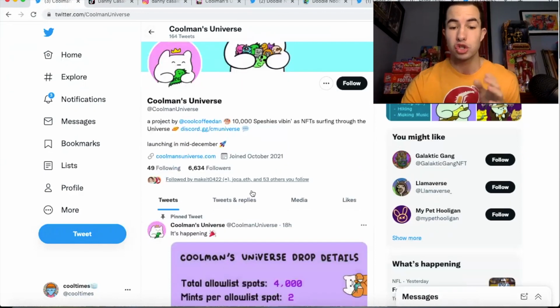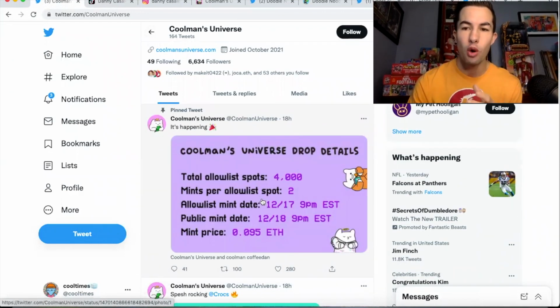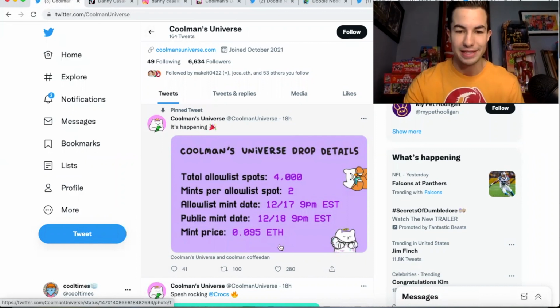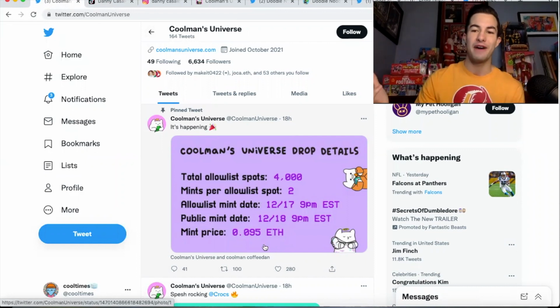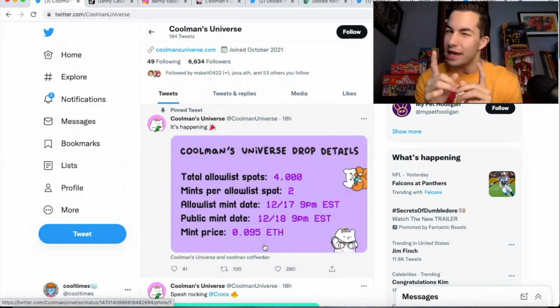So we'll just scroll down here and we'll see some of the drop details. They're going to have 4,000 whitelist spots. You can get 2 mints per whitelist spot. So that's coming later this month, 12/17, 12/18. It's a 0.095 mint price, which kind of reminds me of those Billy Mays infomercials as a kid. He's like, it's $9.99. It's not 1 ETH. It's 0.095 ETH, but we're talking about cheap NFT mints today.